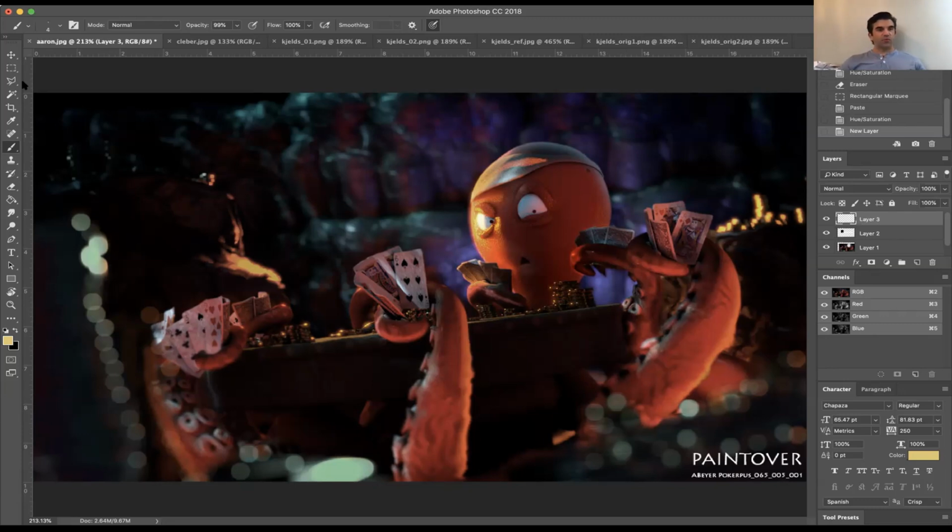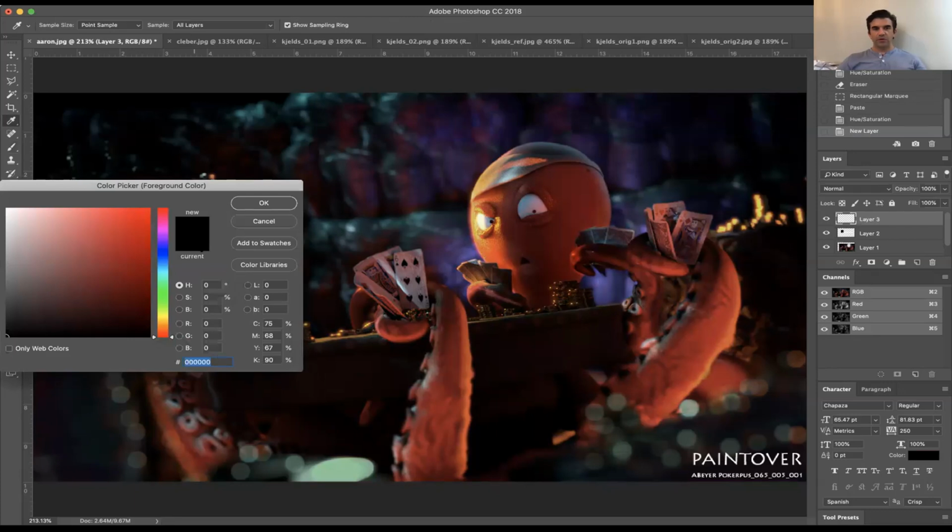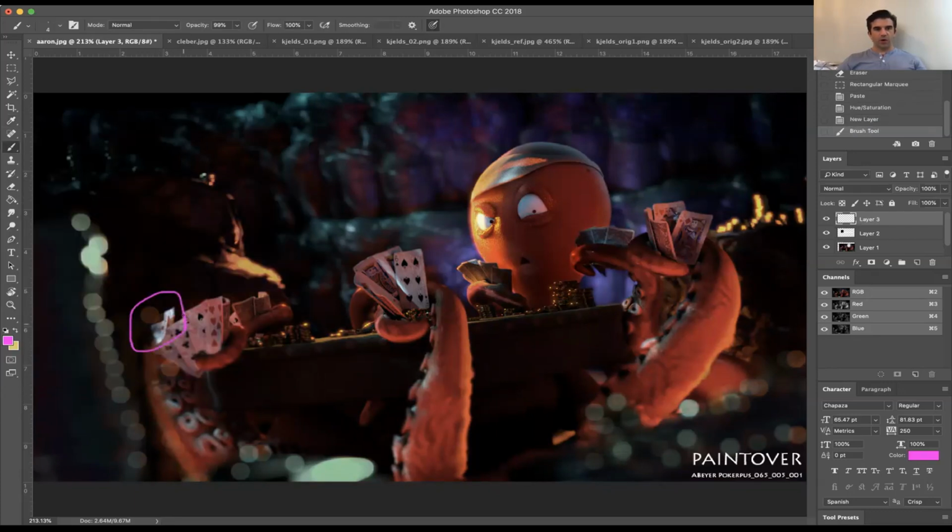Additionally, it would be nice to read the cards a little bit more. Also, watch out for this slashing light coming through here. I don't really feel that anywhere other than here on this card too. Like right in here as well.